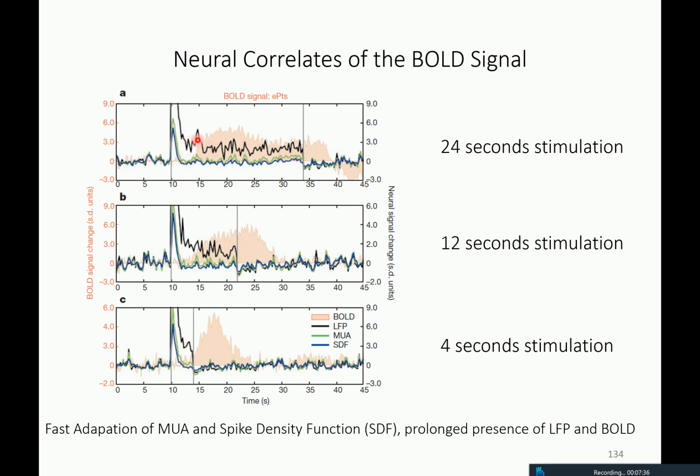and so essentially a lower frequency part of the electrophysiological recording. And essentially the same observations they made for the 12-second stimulation. As you can see here, a peak of multiple unit activity and spikes in the beginning, and then going back to baseline, and the only thing still active being the local field potentials.